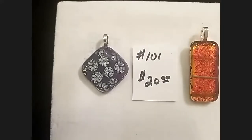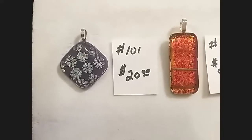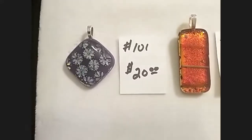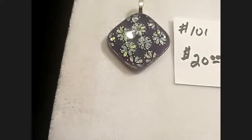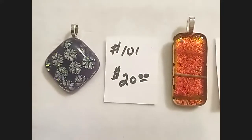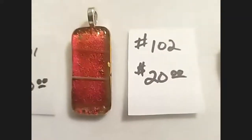Okay. This is number 101. It's a purple background, and it's got silver, almost iridescent little flowers in it. They're greeny, goldy, silver color, depending on the angle of the light. Yeah, you can see the color shifts. And it's about an inch and a quarter. The glass part is about an inch and a quarter big. That one's $20.